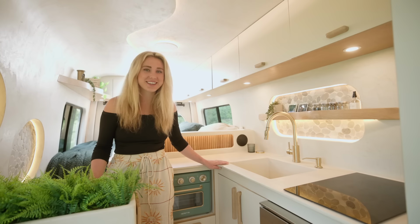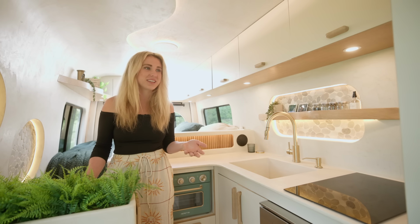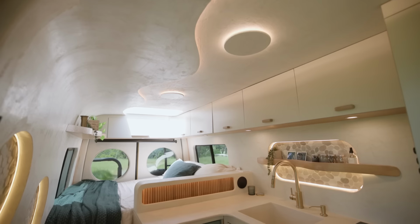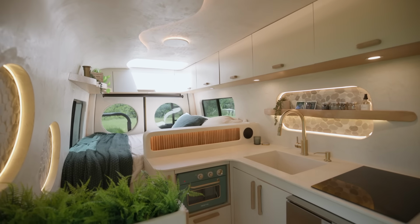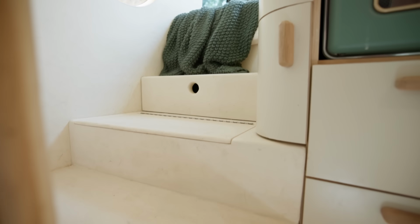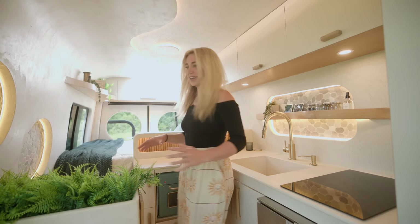My goal with this kitchen, honestly, was to create something that was funky and unique that I haven't seen before. The way I came up with this L shape actually was my desire for a staircase. It actually turned out to be super ergonomic. You sort of have everything right here.